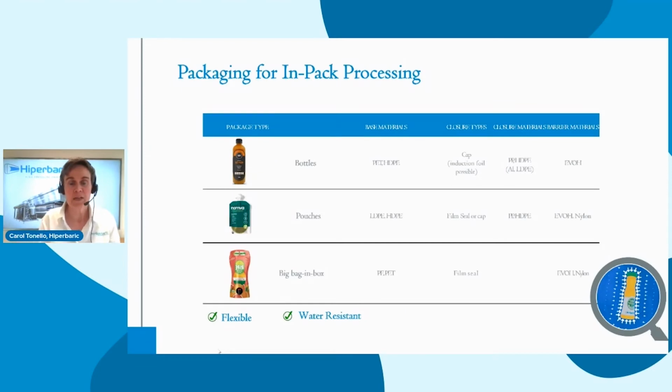Which type of packaging is used for in-pack processing? Bottles, PET, in few cases PE. We have a cap, an induction foil is possible, and the closures are in general PP or PE, and some barrier material can be EVOH. We can also process in pouches or in big bagging box.